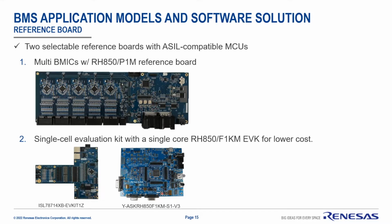This slide shows the reference boards from Renesas. We offer two types of reference board for the software execution environment. The first option consists of a dual-core RH850 P1M CPU and 5 battery management ICs, the ISL78714, with high measurement accuracy and excellent long-term drift performance. The second option is a cost-effective single-core RH850 F1KM CPU board and a single battery management IC. Customers can choose between the two options according to their preference.